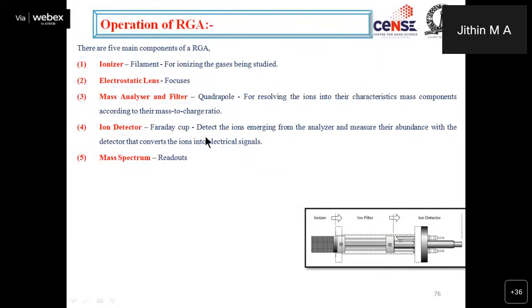So how do we operate the RGA? There will be an ionizer. The ionizer is nothing but a filament. The filament ionizes gas molecules, and the gas molecules are focused using an electrostatic lens, and there will be a quadrupole mass filter to direct these gas molecules in a particular direction, and there will be a bent area that separates the gas molecules based on their charge to mass ratio.